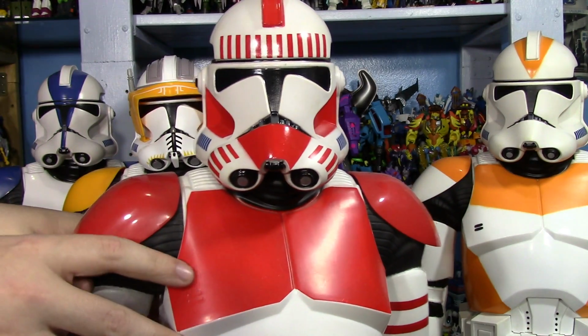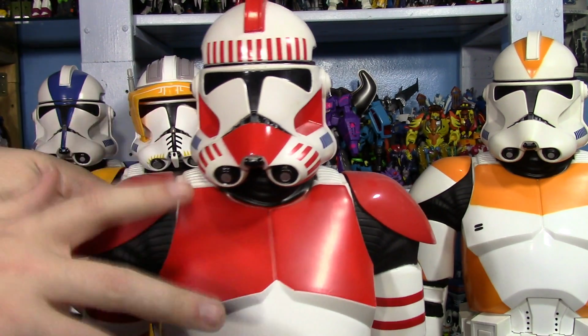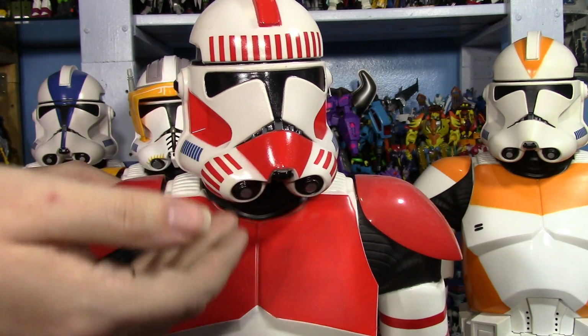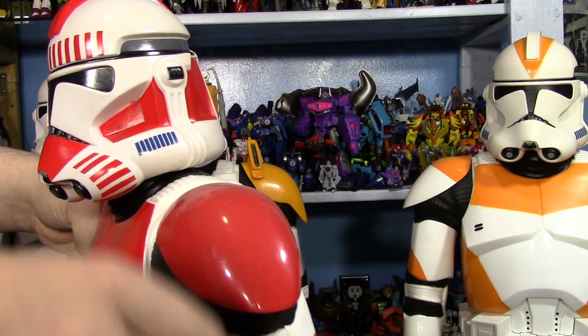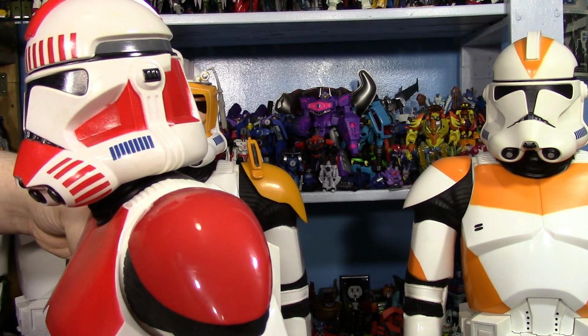I'm not gonna lie, I'm not the biggest Shock Trooper fan, but this toy just looks amazing. The deco is perfect on the helmet, unlike the Black Series helmet. It is just so good. Yet again, excuse the dust. These things, I probably should have done a little bit of dusting.